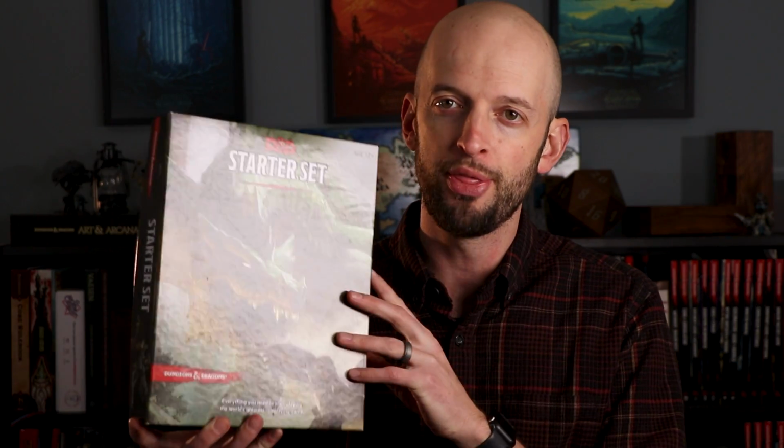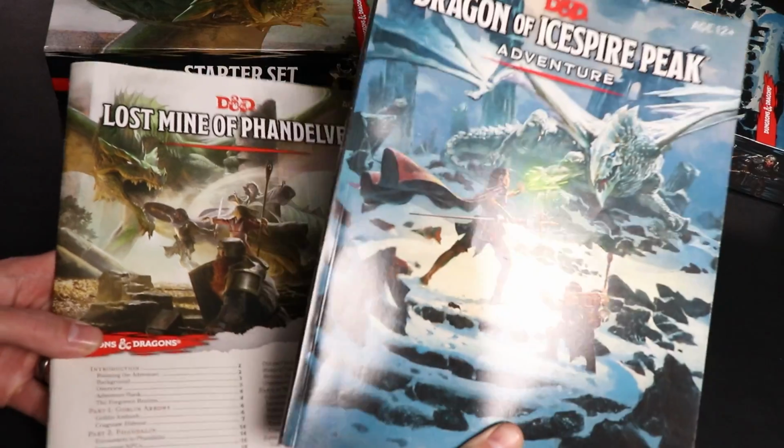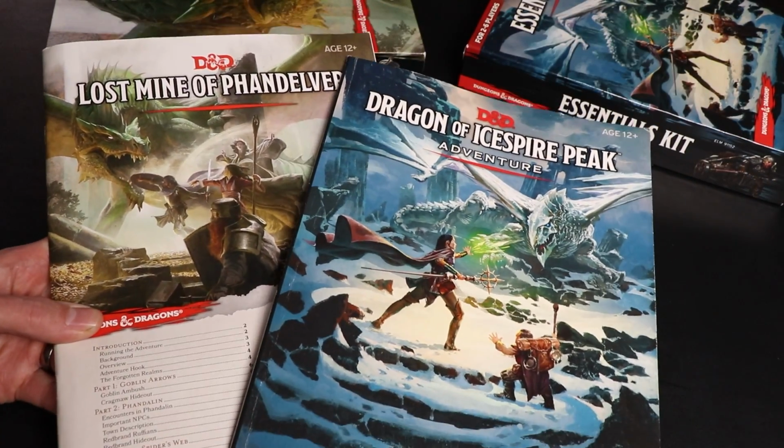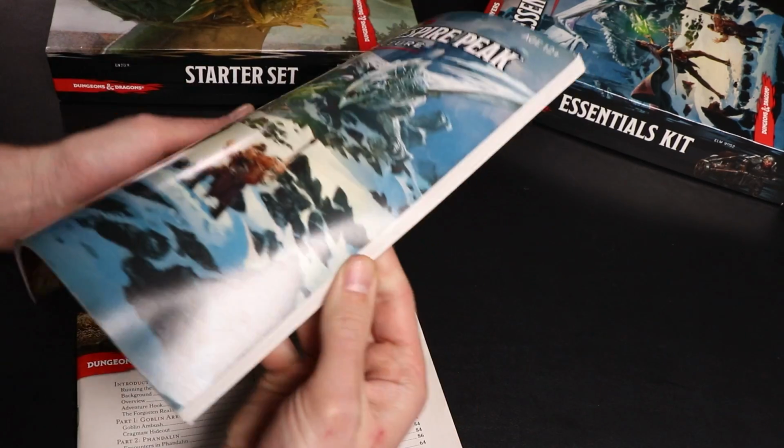Because I am. Here's the thing though. The one thing that makes this worth the cost of entry is the adventure, in my opinion. I really just have come to like the Lost Mine of Phandelver adventure so much better than the Dragon of Ice Spire Peak.